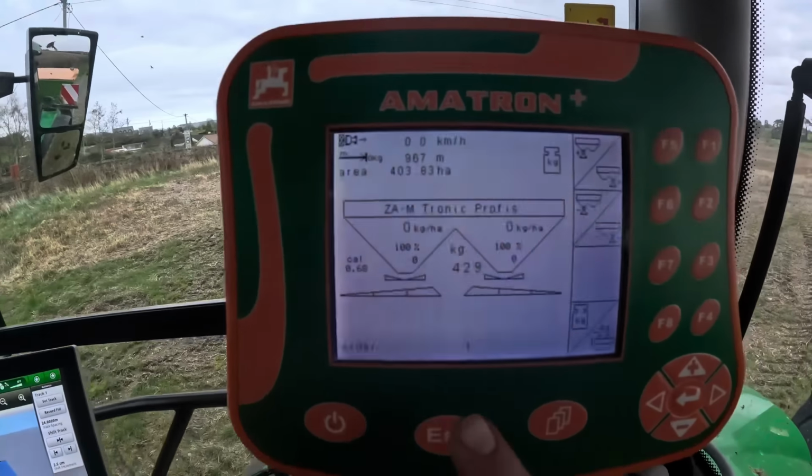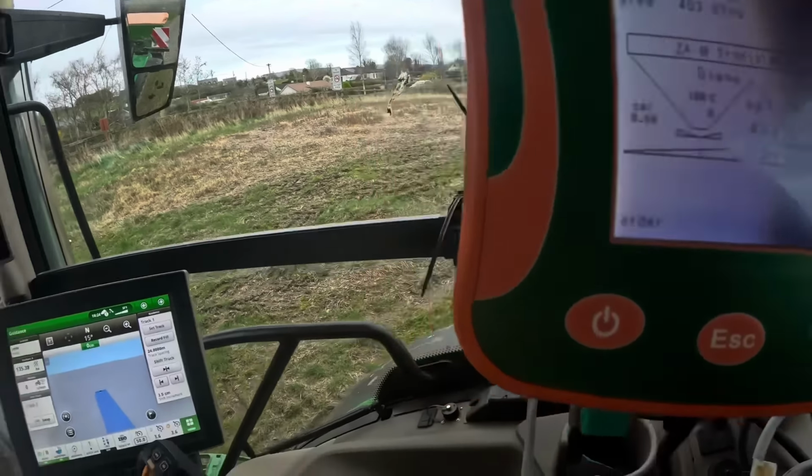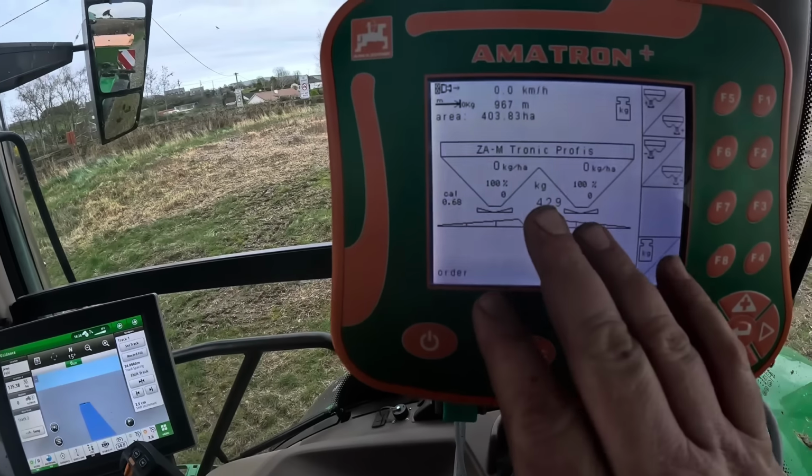I've left it in because at least when it's in, we have the weight that's in the spreader, and we can use it for just calibrating. See what hectares or acres we've done on the screen here, and then look at what rate we're putting it on at, and then we can either speed up or slow down to suit the rate, and it means that we'd be able to work it out so that it should be pretty accurate.